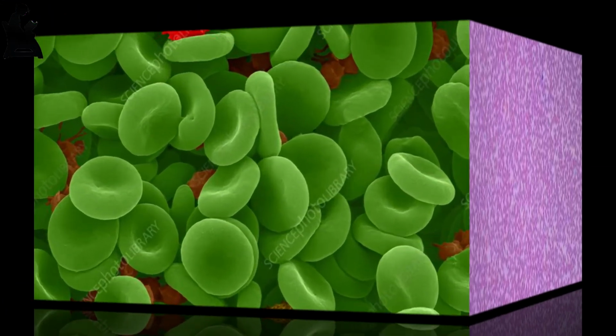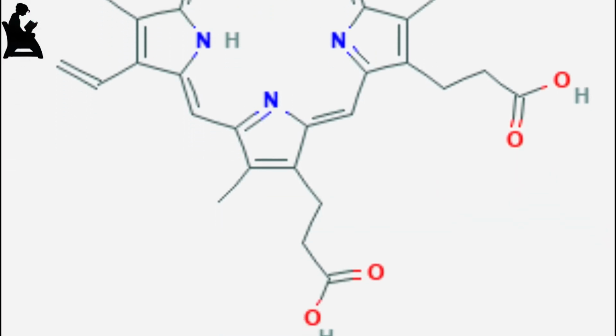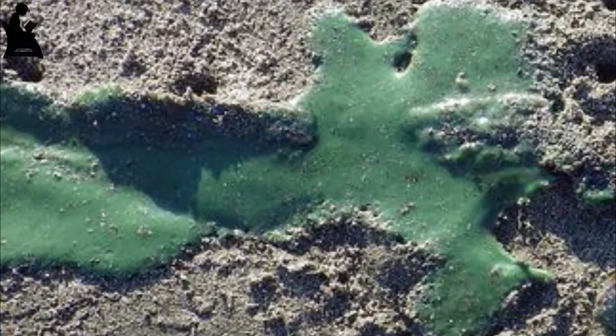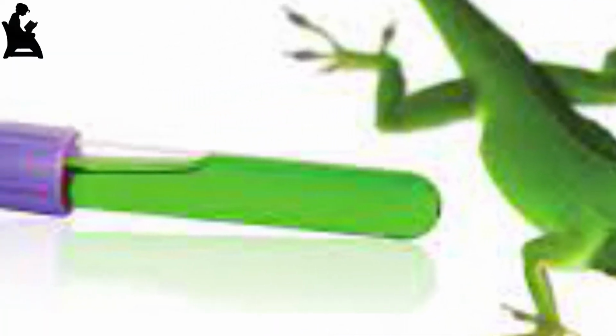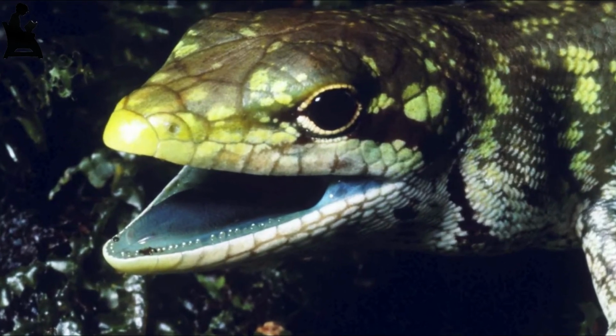Some animals have green blood. Many annelids have green blood as a result of an oxygen transport protein called chlorocruorin. Green blood is one of the most unusual characteristics in the animal kingdom, but is the hallmark of a group of lizards in New Guinea. Prasinohaema are green-blooded skinks, a type of lizard.